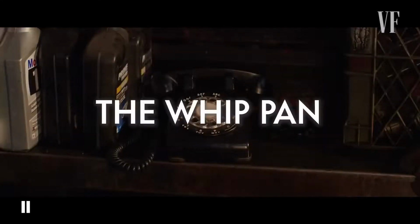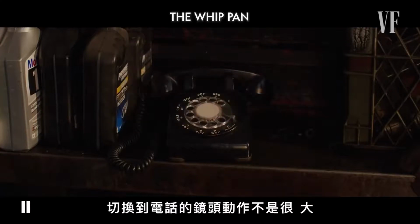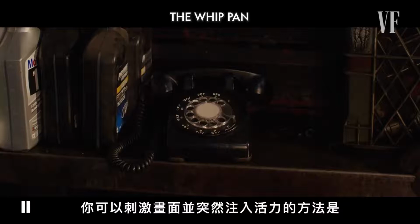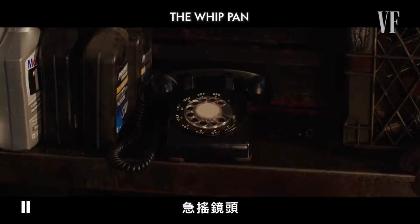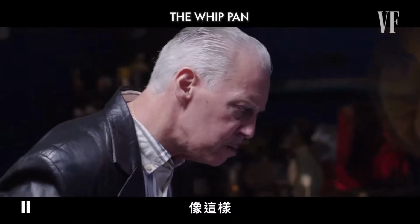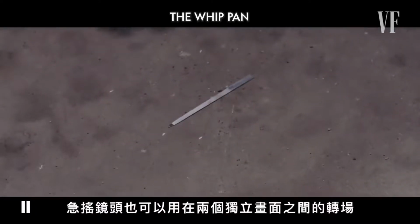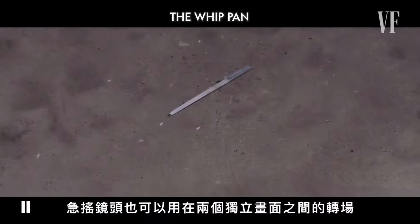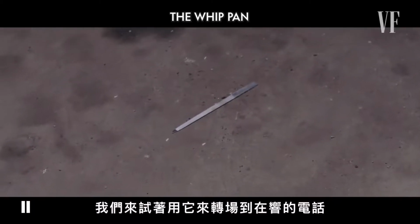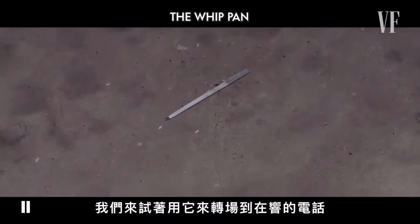Hold up. That cut to the phone right there wasn't very dynamic. When there's a dramatic action, you can stir up the scene and inject a sudden burst of energy with a whip pan. A whip pan is a pan that happens so quickly that motion becomes blurred, like this. Whip pans can also be used as a transition between two separate shots, creating an effect both jarring and surprising. Let's try adding one in as a transition to the ringing phone.